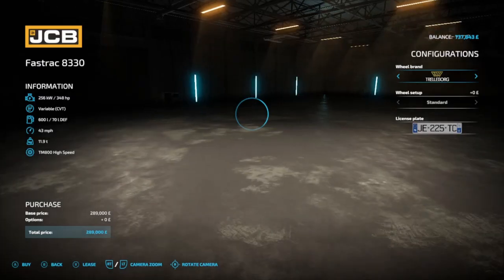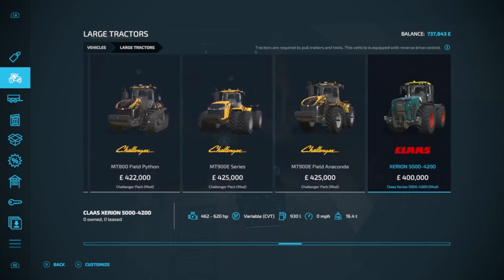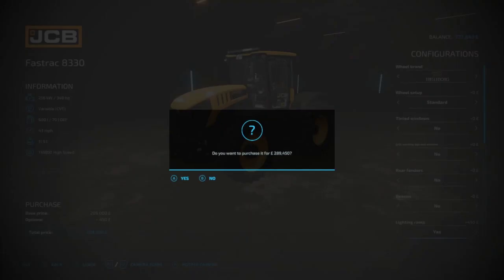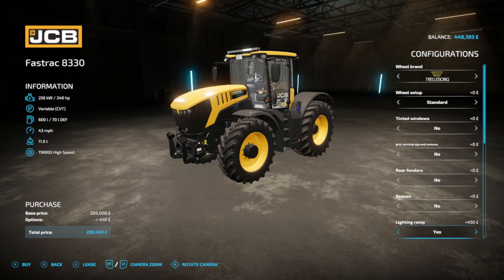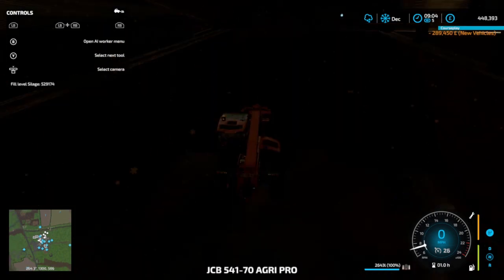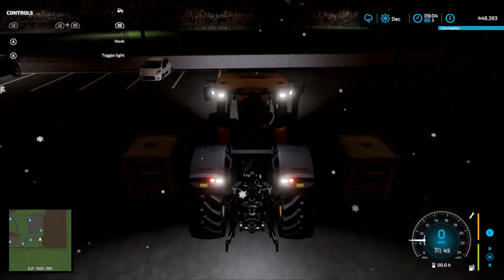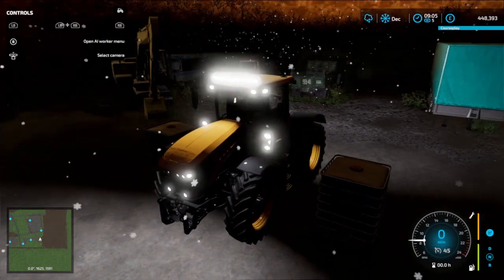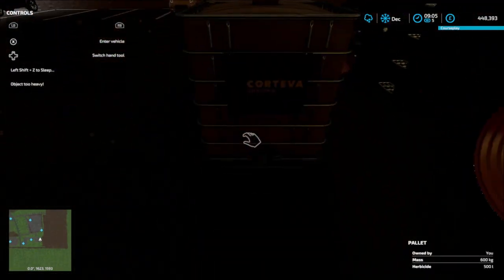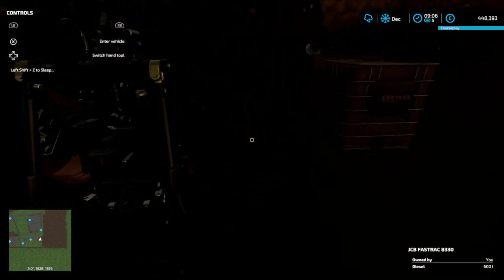Because then you've just got the standard one there. Yep, I'm going to get it, I think. Promise myself. And I'm going to put the lighting ramp on. New tractor purchased. Let's see what the light ramp's like. Look at that. See that coming towards you. Dazzling. Absolutely dazzling. What's this? Herbicide. Couple of herbicide.